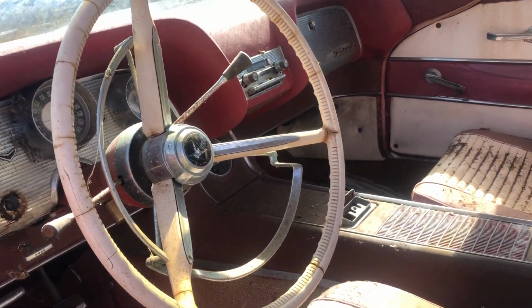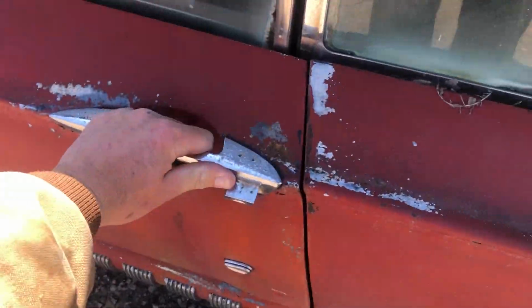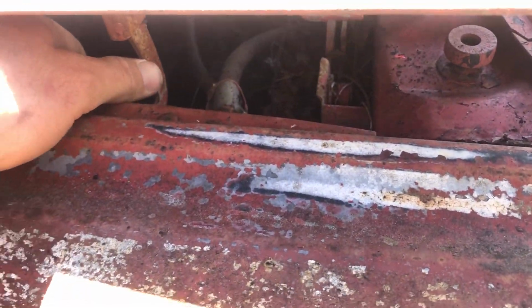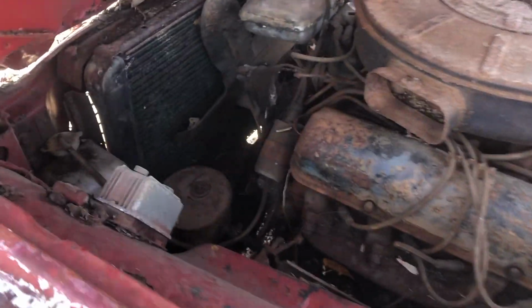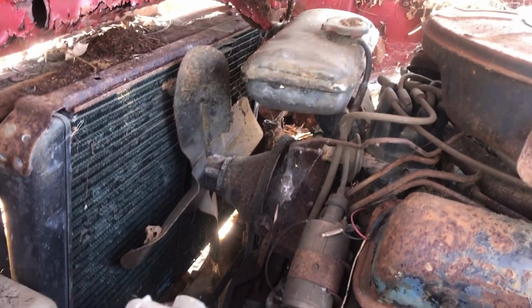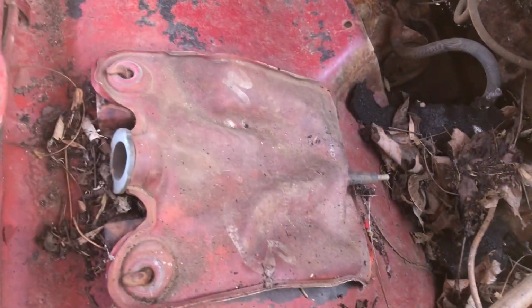All right, so let's check out the engine real quick. Then we'll have to end this video, so I don't have to keep rambling on about this car. There's a safety catch right here. That's really hard to get it. Yeah, it's complete. Radiator's still in it. So it has the overflow bag right there. It's supposed to say something on it, but it's so faded, I don't know if it would clean up or not. I'd hate to try and scrub it and wipe it all clean.